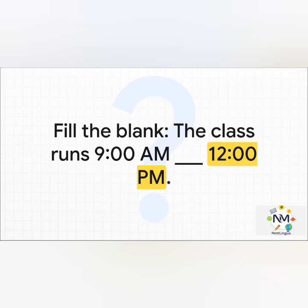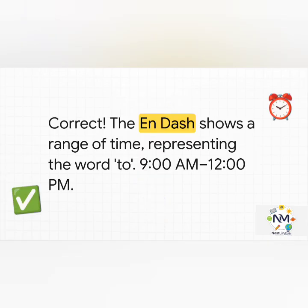Okay, your turn again. What dash do you think goes in this blank? We're showing a range of time here. Which member of the Dash Dynasty is going to step up and do the job? Yep, you nailed it. It's the N dash. The class runs from 9 a.m. to 12 p.m. The N dash is the perfect tool for showing that span of time nice and clean.